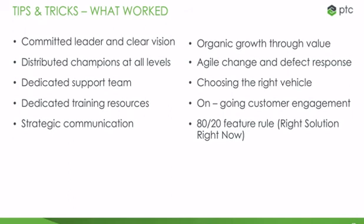And one last thing here. The 80-20 feature rule. I was in a conference when this was actually talked about, and I kept on wondering, what does that really mean? And it was a guy from, I believe, Volvo, and he said 80% of the value in any technology is in 20% of the features that you're going to actually roll out. So move your mind away from trying to get the perfect solution. Figure out the right 20% at that time and deliver to that 20%.